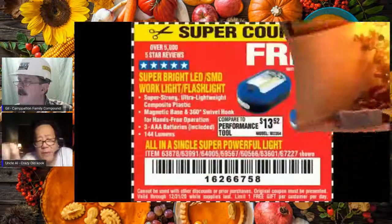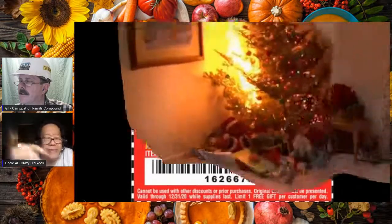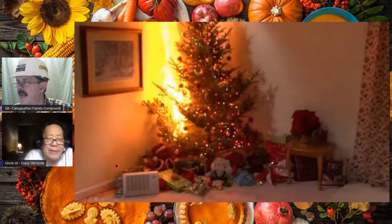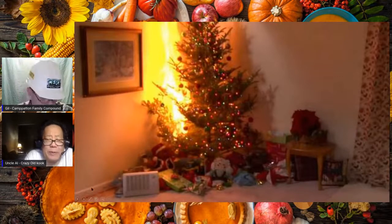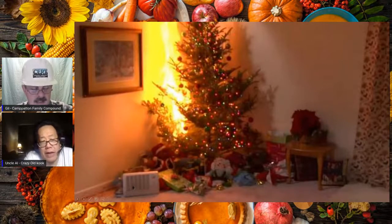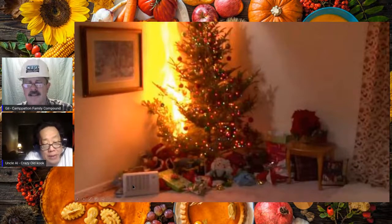Also, before that goes, what was next to the tree on the bottom right there? Oh, down here, next to the presents. Space heater. You don't put a space heater near gifts wrapped in flammable items or a tree. It causes the tree to dry out and maybe by chance spark one of those gifts.